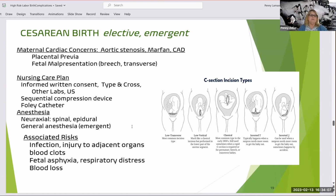And we need to put in a Foley catheter. Sometimes it's required that you do a prep and a scrub of the area before even going back to the OR.